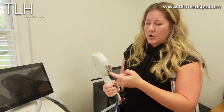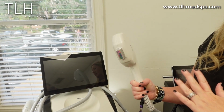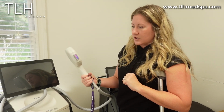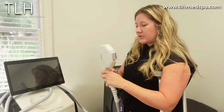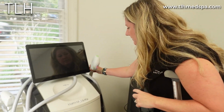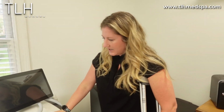So once again, it's an IPL, so it's a broad spectrum wavelength. It goes from 500 up to 1200, and then it targets the reds or browns in your skin. And with this, you have to use ultrasound gel, as well as with the hair removal. So you put ultrasound gel on the skin, and then you treat the area that you're trying to take care of.